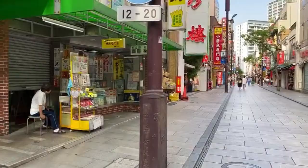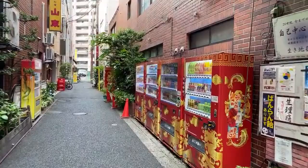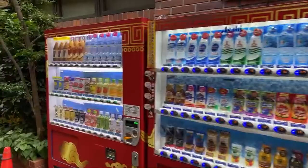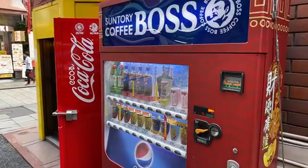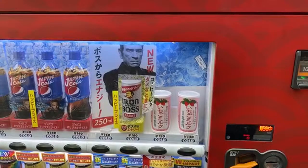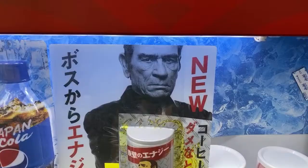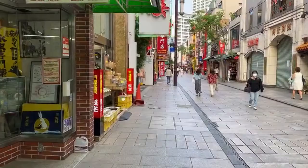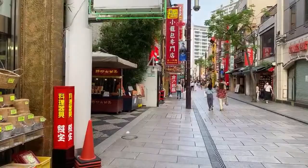Oh, look, the vending machines have China patterns on them. That's pretty nice. Do they have anything interesting? No, the usual. I love the alleys. You always have to check out the alleys. There's the Ichigo Milk. And our good friend from Men in Black is the boss in Japan. He's been the boss of Japan for a long time, Tommy Lee. He comes to Japan, I think, like three times a year to do the ads, and they love him at Suntory Boss Coffee.